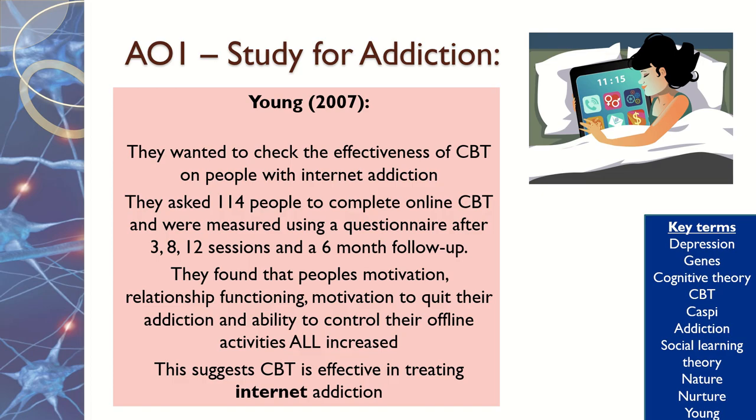What's good to note about this study is that it was looking specifically at internet addictions, and they did all of their CBT online. So it's really important to note that this doesn't suggest that CBT would be good for treating other addictions, specifically physical addictions such as smoking or drugs. So just be wary when you try and apply this that it's talking about internet addiction in particular.